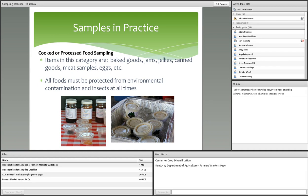We have actually done a little checklist, worked with Shadrack Adams with the Department for Public Health very closely, and we've done a little checklist as far as what products you're looking at doing, and if you need to be either a home-based or a microprocessor or even a commercial manufacturer. So hopefully that'll be a little bit useful for you.